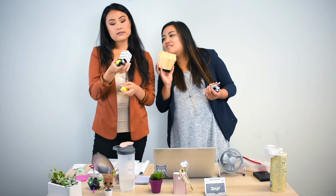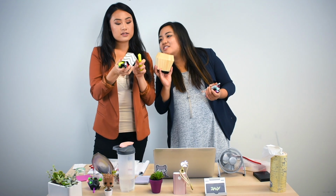Where did you get yours from though? I got mine from probably Target. It looks like Target, right? Yeah, it's Target. And like I said earlier, this is from Target. This was cute. It's in the section where you can paint it and stuff. It's the kids section, the arts and crafts section. I just saw it. It's cute. Is this mine or yours? It's yours.